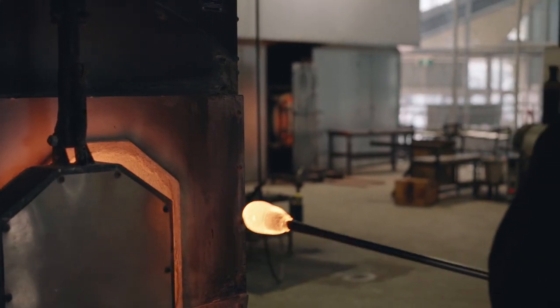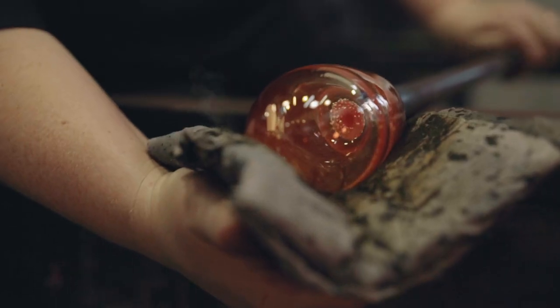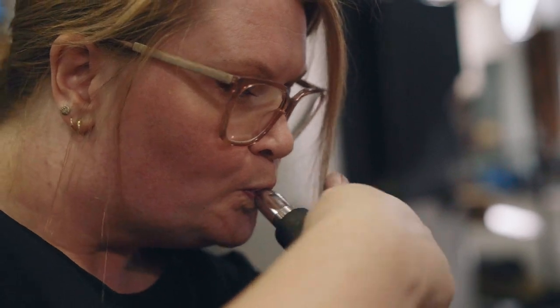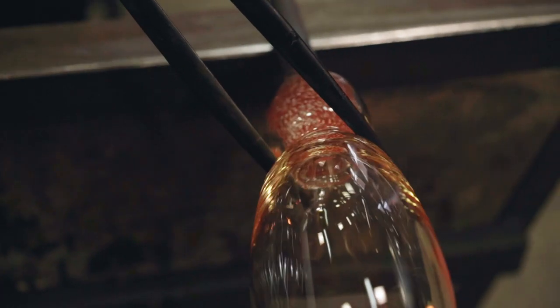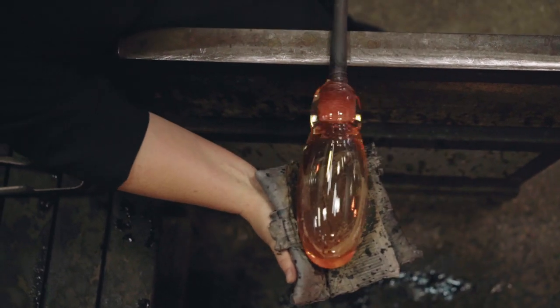In my practice at the moment, I'm really interested in incorporating hot and cold glass processes together to create new designs and objects. I'm really interested in the legacy and history of glass making, and these specific processes that I use have such long traditions and histories throughout various different countries, and I'm interested in pinpointing a few of those pieces that really speak to me and bringing them into a contemporary context.